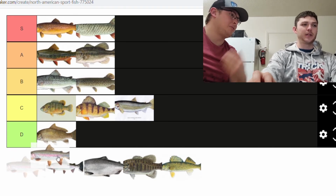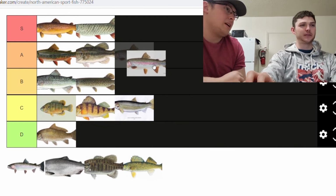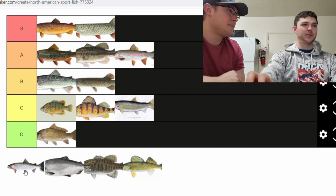And they're also pretty prevalent. You catch a lot of them. Yeah. So A or B? Either one. I'm happy with either. I shoot more towards A, but okay, let's put A.